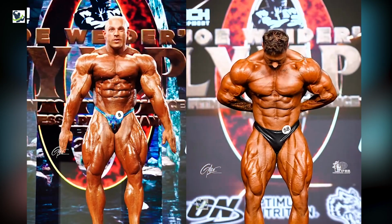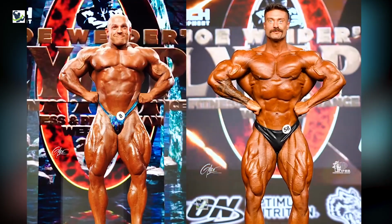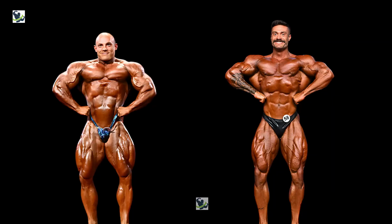In the front lat spread pose. Martin Fitzwater, this is often considered Martin's weakest pose, as he has a slightly narrower frame and shorter limbs, which make it harder to achieve the traditional X-frame look in this pose. However, his conditioning and thickness are still evident, and he displays good muscle detail across the chest and shoulders.